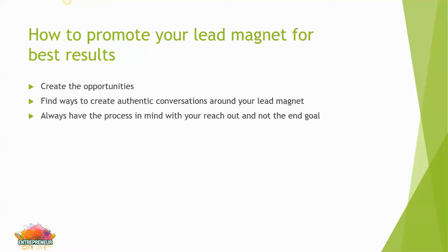And always have the process of a lead magnet in mind. Whenever you're doing a lead magnet, it's just a process. It's A/B testing. It's like, okay, I think this is going to work, this is what I'm going to utilize, I'm going to see how this goes. Be very committed to the process of your lead magnet and not the outcome, not the end goal. We want our goals at the end, and our lead magnets are a way to get us there. However, you may have to shift your lead magnet in order to get your end results. So always have the process in mind with your reach out and not the end goal, so that you're open to shifting your lead magnet or creating a new one, because sometimes we'll create a lead magnet and it's so tiny of a band-aid that we need to create another lead magnet to get another band-aid, because our product is that bandage and they may not be ready for the bandage solution just yet.